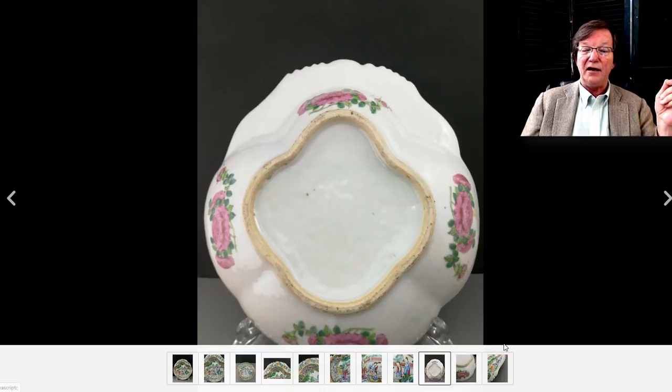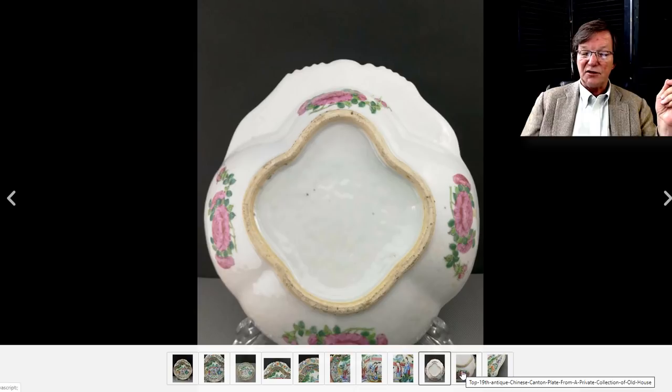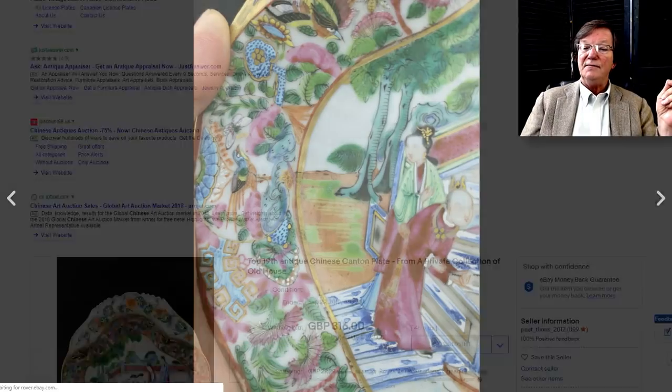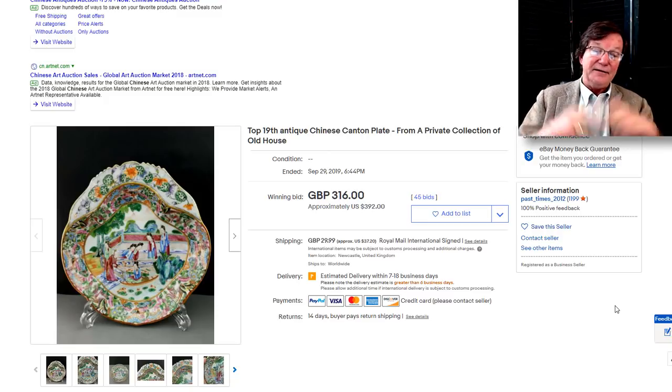Here's a picture of the back of it. That's what the footrim on these should look like, sort of that ivory, creamy oatmeal color, a little bit of orange peel. Nice looking plate. This was a good example, and it's not a common pattern. It's a bit unusual. And it ended up going fairly well, $392, with a nice Chinese scene, with a garden balustrade and all that. Not bad.